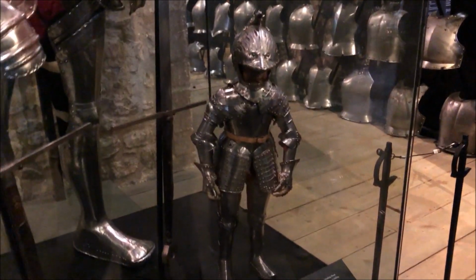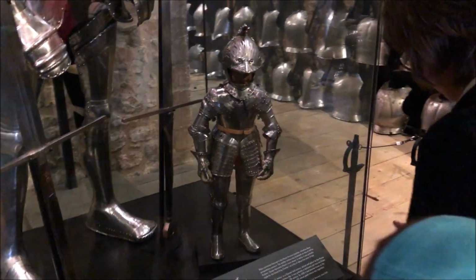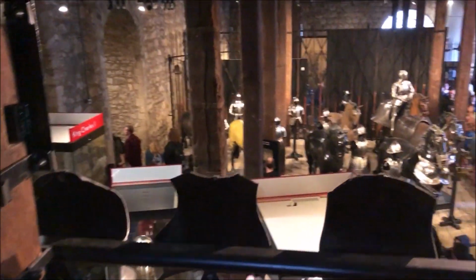So we found armor for London. Like that will probably fit London, right? Yeah. It's pretty small. It's like for a 2-year-old. Wow. You can see everything. We were just down there. But, yeah, so we're going to the next level here. We'll see what they have up here.